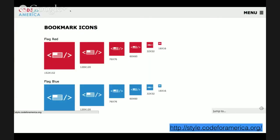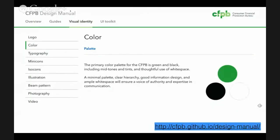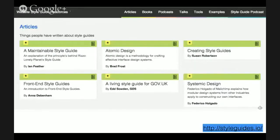So, some examples of nice style guides that I've seen recently: Code for America is one that I've noticed, very well done. Salesforce, and within government, CFPB, which I believe also uses Jekyll, although they use a slightly different approach than what I did. Also, if you're interested in style guides in general, I would recommend styleguides.io. It's a great resource for general style guides. They give examples, podcasts, book recommendations. As you're studying up on style guides, I would definitely recommend you look at that.